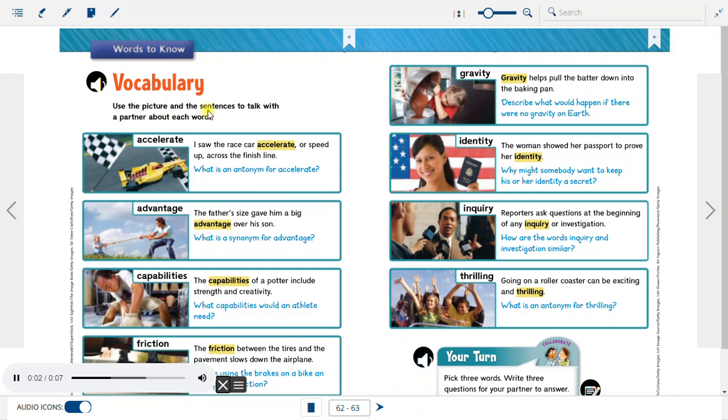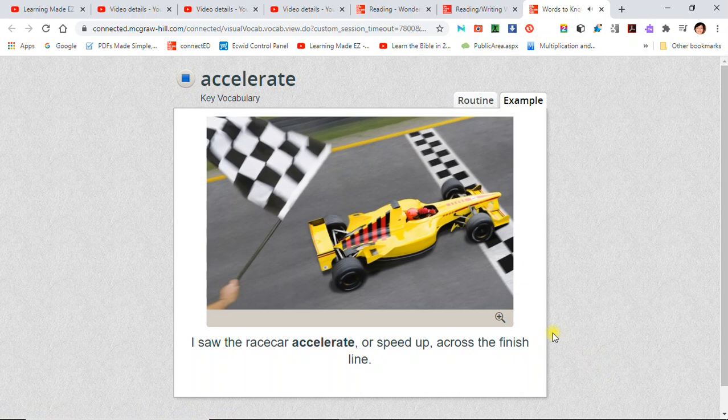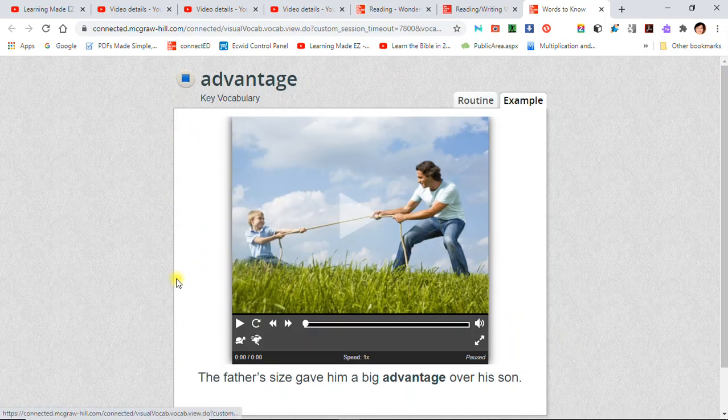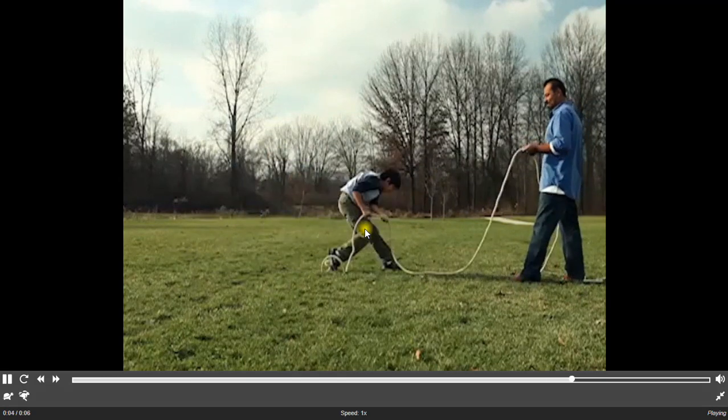Vocabulary. Use the picture and the sentences to talk with a partner about each word. Accelerate. I saw the race car accelerate or speed up across the finish line. Advantage. The father's size gave him a big advantage over his son. An advantage is something that is helpful or useful.